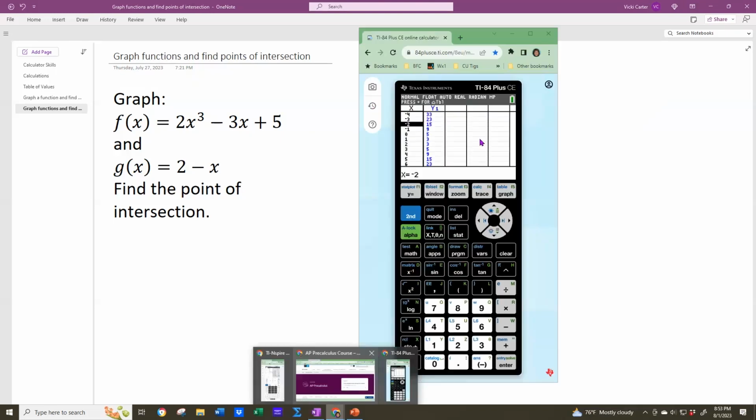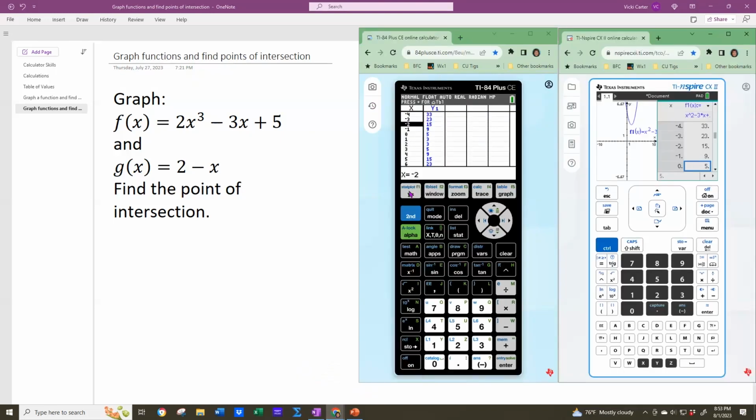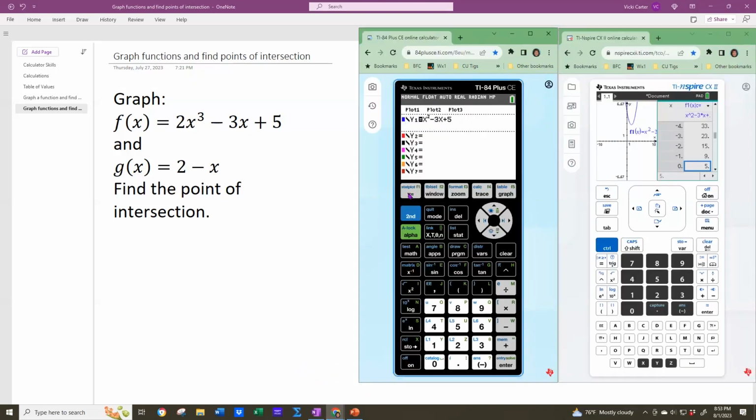All right, so I'm going to go back to my Y equals button here on the TI-84. I'm going to clear that and retype this new function. So 2X, of course, I am going to use the caret key for cubed, and I need to make sure I move to the right to get out of the position of the exponent, -3X.